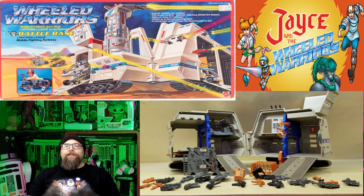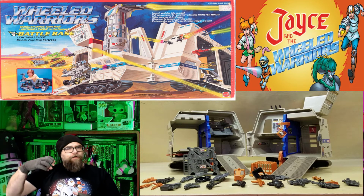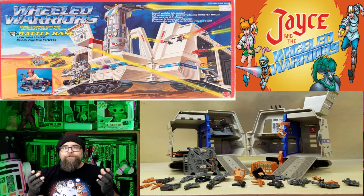Now, the inside featured mechanics bays, a little computer area, doorways, a claw, and something that resembles a weapons rack, which could possibly be so you can put all your cool little weapons on it.